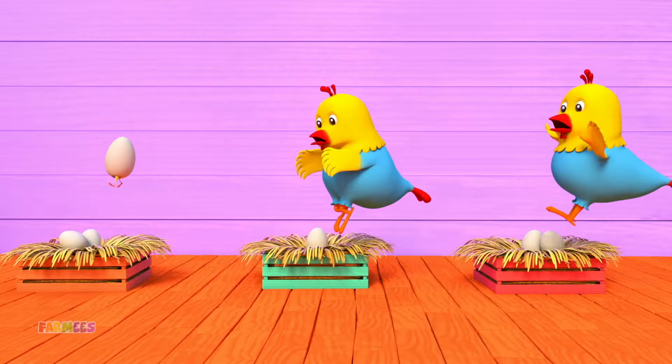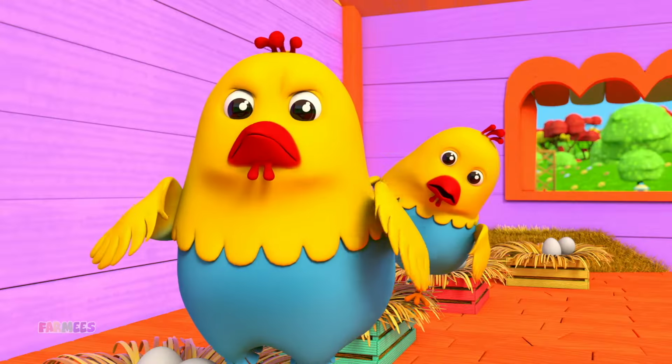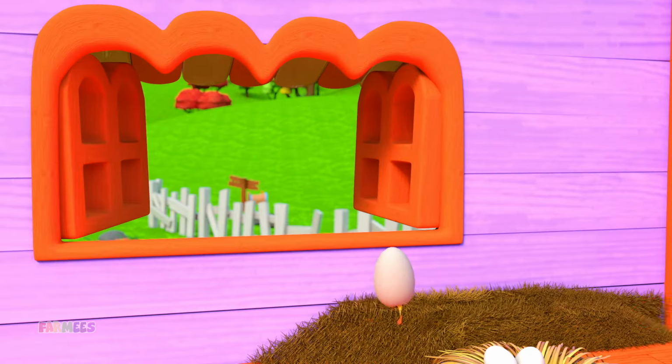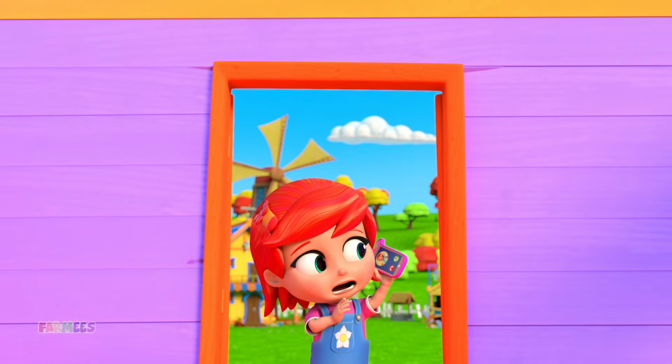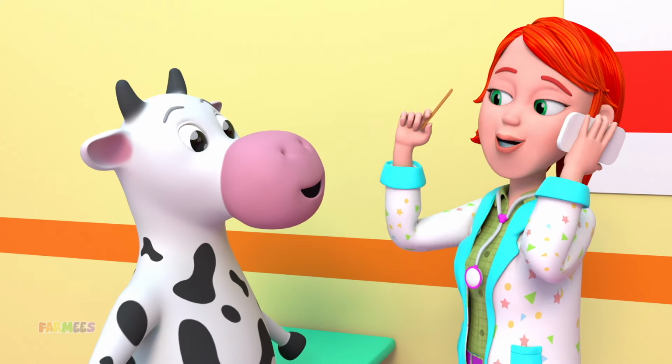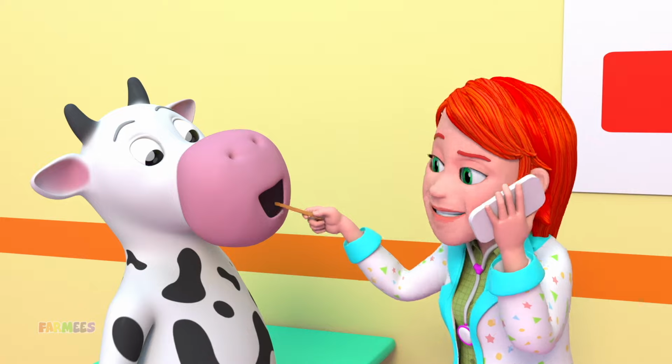Two naughty fat hens jumping on the bed. One fell off and bumped its head. Mama called the doctor and the doctor said, no more fat hens jumping on the bed.